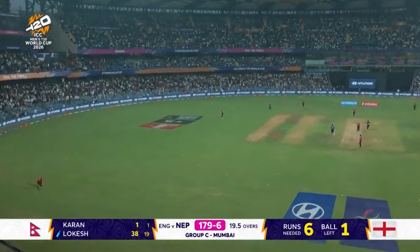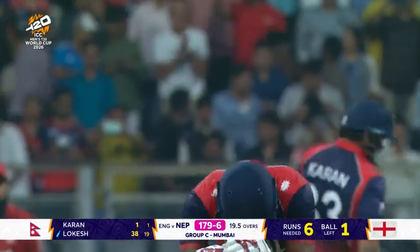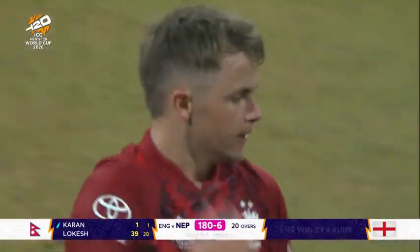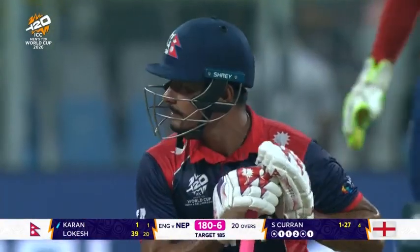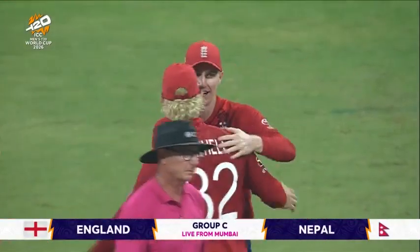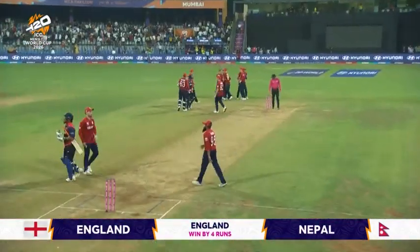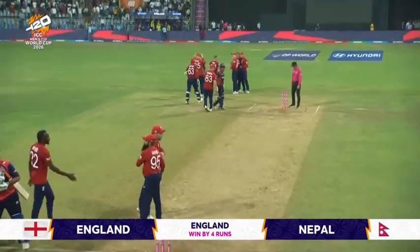England breathe again. They were tested, immense pressure. Great credit to Nepal, who will look back at this as a missed opportunity, but they shouldn't really. They have been absolutely terrific, as has Sam Curran, under pressure. England all smiles, but they've been tested. Rashid not at his best.